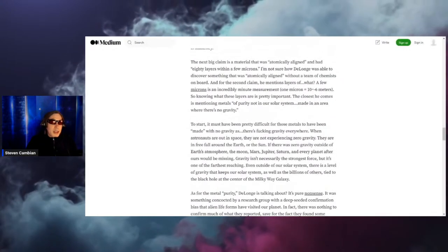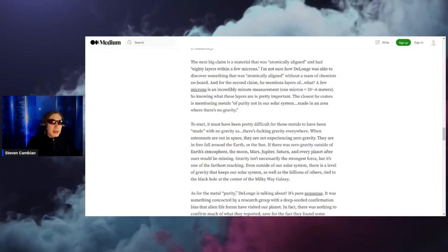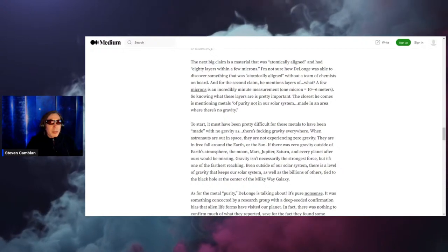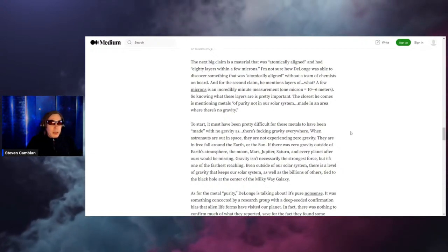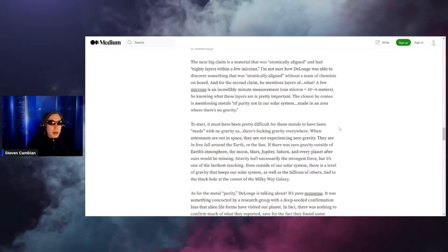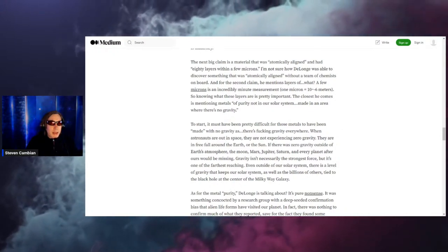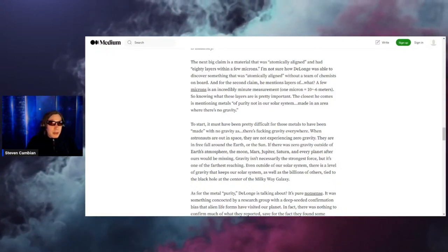Like this one, the next big claim is that the material was atomically aligned and had 80 layers within a few microns. I'm not sure how DeLonge was able to discover something that was atomically aligned without a team of chemists on board. And for a second claim, he mentions layers of what? A few microns, which is an incredibly minute measurement. One micron is 10 to the minus sixth meters, but knowing what these layers are is pretty important.